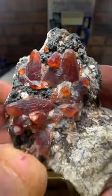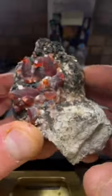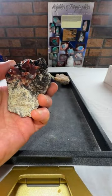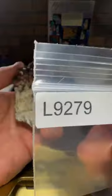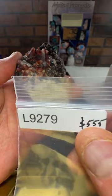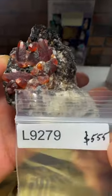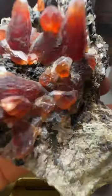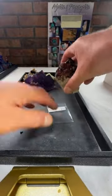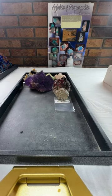Rhodochrosite is one of the most popular crystals in the whole wide universe. Okay, so this one is normal price is $5.55, which for this kind of quality is not bad. But tonight, let's do this one for $3.50. Rhodochrosite crystals like this, beautiful, for $3.50. That's a very good price. Okie dokie.